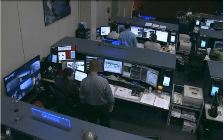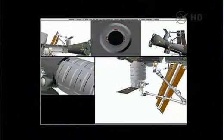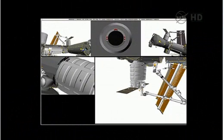Just getting ready to actually latch Cygnus to the station. And they just informed the flight director that we do have 4 ready to latch indications. They will now go through the process of taking the pressure off the arm once these latches start going into motion.